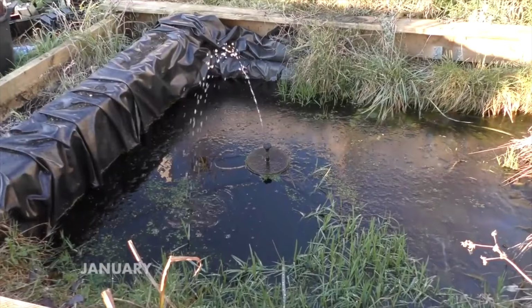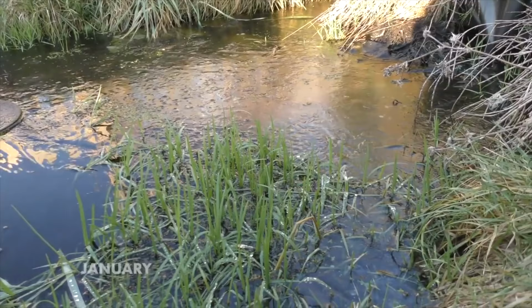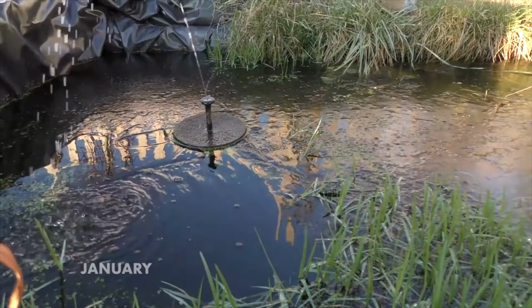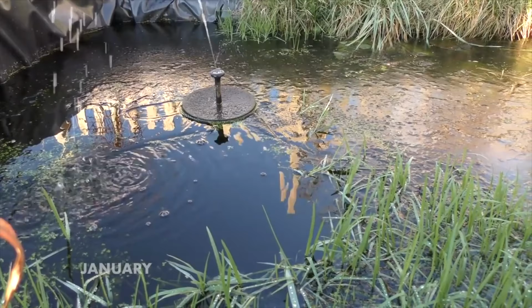Pond is absolutely frozen over. It's a few inches thick is my guess. So I'm not going to do anything, I'm just going to leave it there. I think the sun has exposed maybe a hole there, so there's oxygen getting in. But whatever you do, do not crack a pond. That's the worst thing you can do.